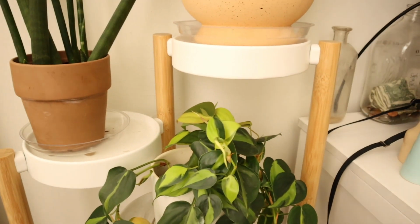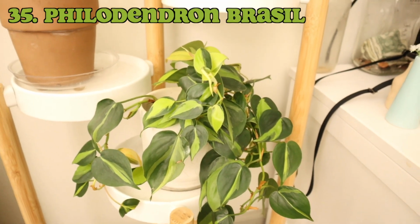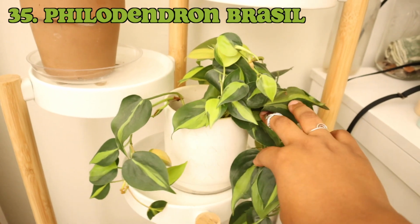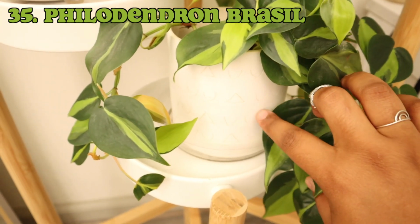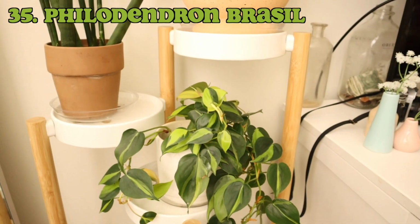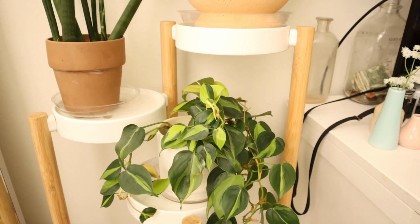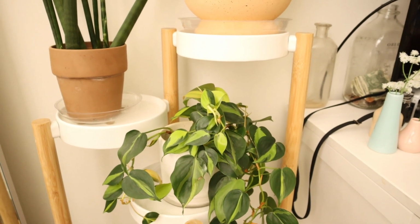So first up, I have my Philodendron Brazil, which is in this really cute little booby pot. If you can see them? Yeah. My Philodendron Brazil, it's beautiful, one of my favorites as well. I hope it gets to be like the heart leaf one and gets really long.